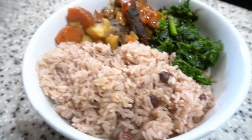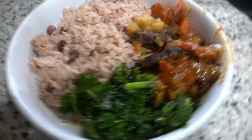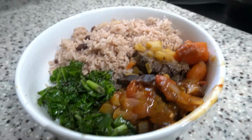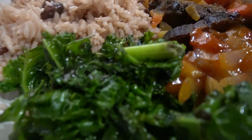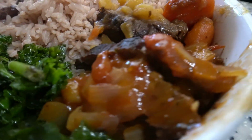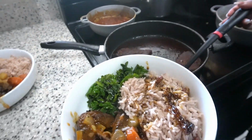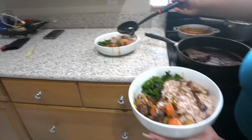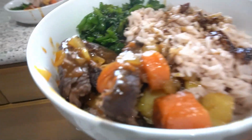So this meal is not something you cook for somebody that you've been dating for a few months, somebody that you're not sure about, somebody that is not giving you the right vibe. This is a meal you make for someone that is about to be your husband or is already your husband. Because this beef actually takes about 2 hours to cook and 2 hours to get really tender and nice.